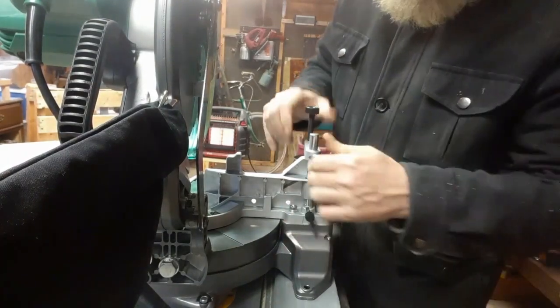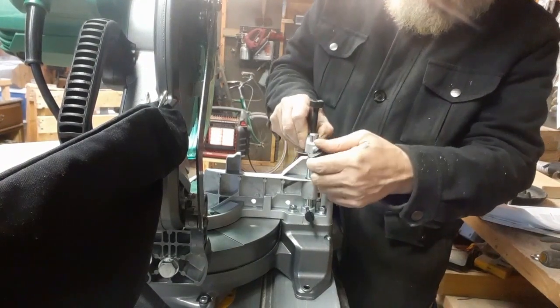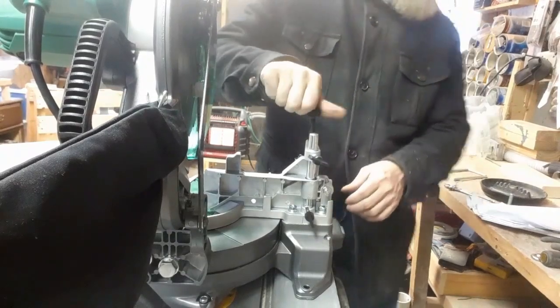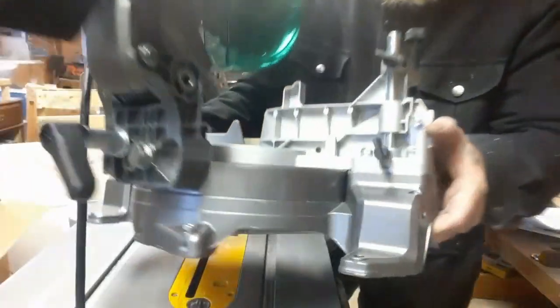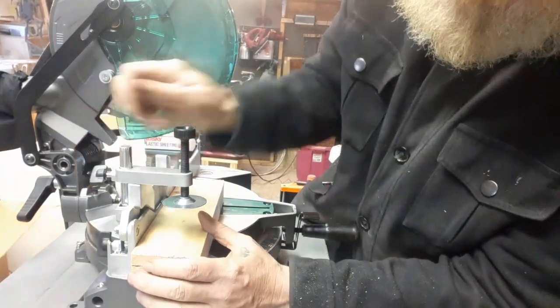Now I have never used one of these vices on a chop saw before, but I just might now. So, theory is, take your wood. Let's move all this. Put your wood right here.